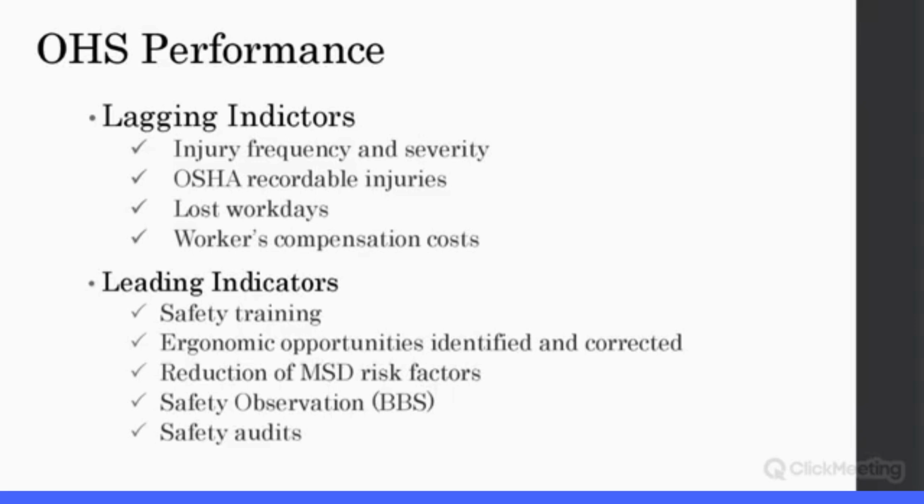What you want to take a look at is how do we set up and establish leading indicators. Again, things that we can measure that would detect problems before the injury occurs.